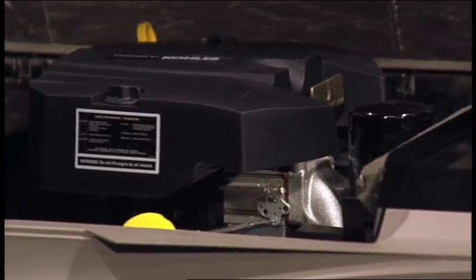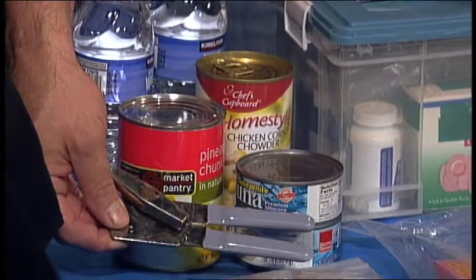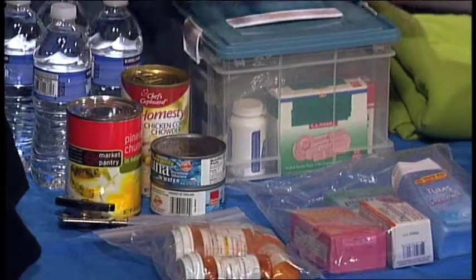Now, as far as a home emergency kit, make sure that you have plenty of water, canned food on hand, as well as a can opener. Obviously, that food doesn't do you any good if you can't get into it. Make sure you have medications, both prescription and over-the-counter, in a waterproof box.